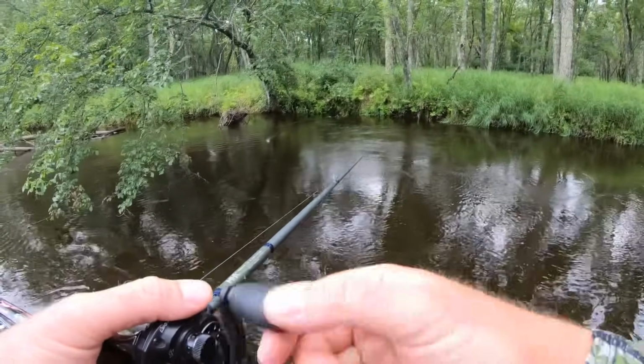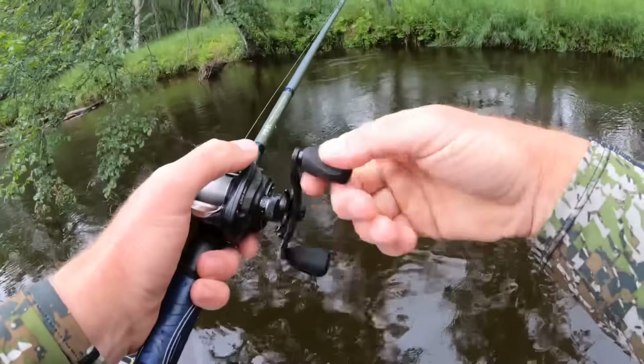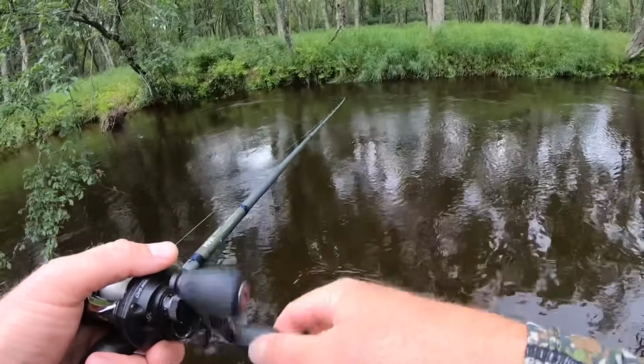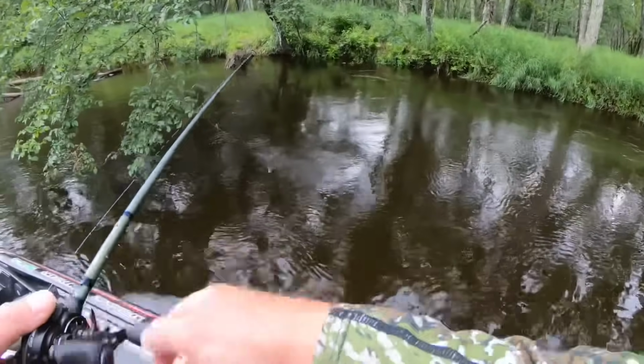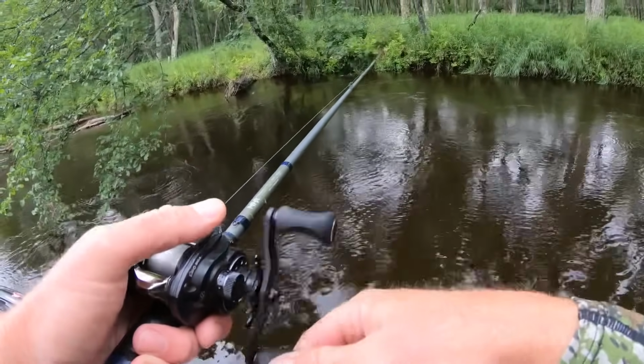The first cast I made, I was not back where I wanted. The second cast, I got much further back, and I was basically just letting the current again just take the bait. And I got that fish to show himself. But I did not get him to bite or to hook up.